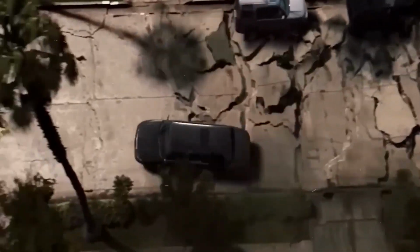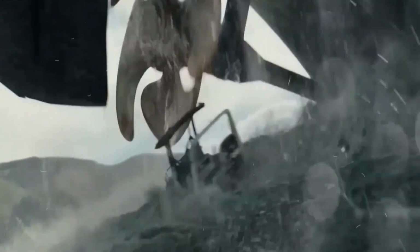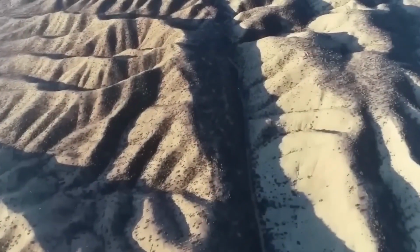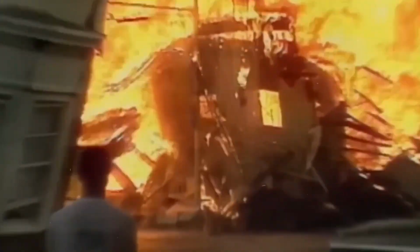Everything a city relies on to function, water, electricity, sewage systems, telecommunications, roads, would be damaged and possibly not repaired for more than a year. The estimated financial cost of the big one is a whopping $200 billion. Of course, this is just a worst-case scenario.